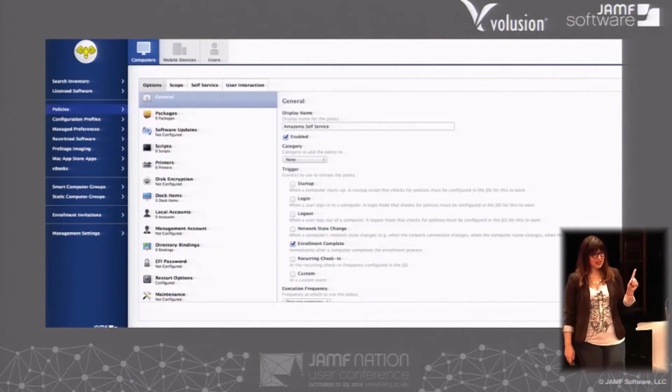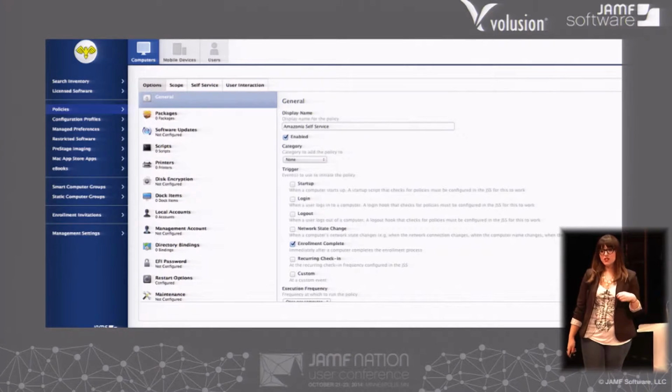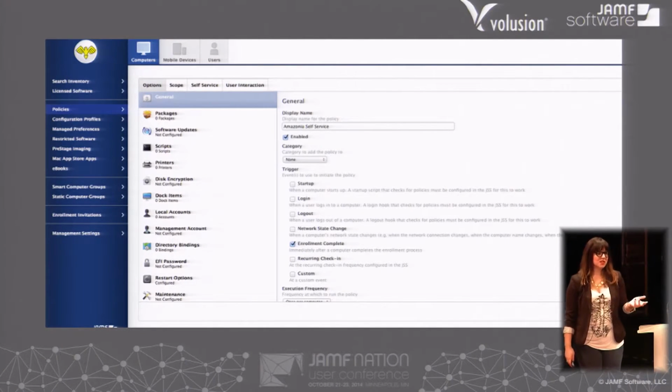So deploying it, which may be a question that's on some of your minds. When I deployed this to my users, I did not have it deploy automatically from the JSS because it's going to send that default self-service app, the one that we started with before we did all this fun stuff to make it look pretty. We want them to have the pretty one.